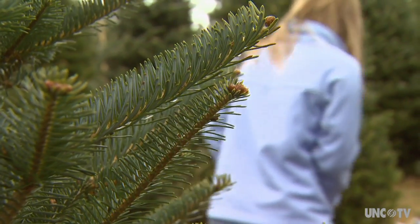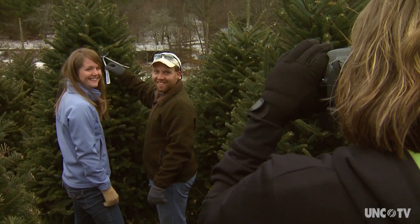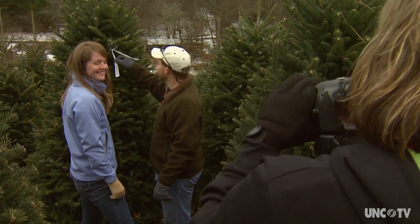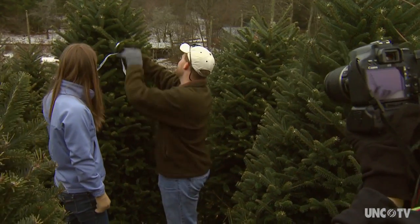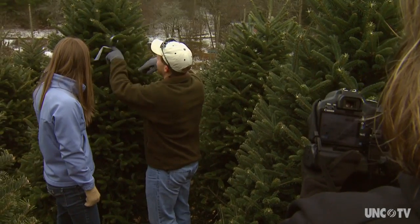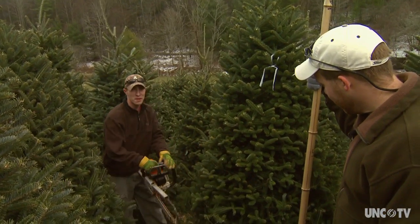After examining nearly every tree on the farm, Cameron and Becky Sharon finally settle on their top choice. That's it. Hold on now. All right, that's the one. It is the Griswold family Christmas tree. And now the fun part, putting the cut in choose and cut.